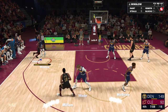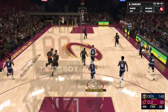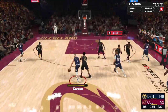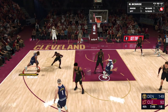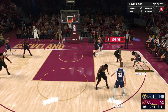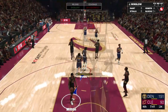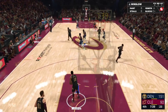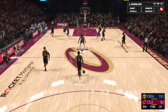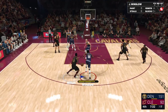And Holiday has it in the corner. Baseline try. And it's Denver with the rebound. Caruso's got his 5th rebound right now in the game. Wade outside. There's Winslow. The shot's good on the assist by Wade. Yeah, that was the third straight high percentage look the defense has allowed. The defenders have got to start putting bodies on bodies.